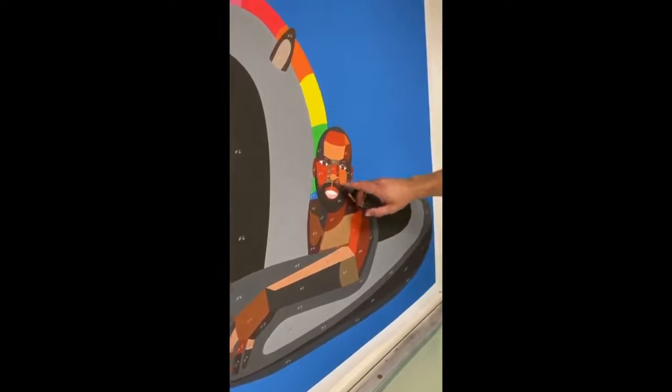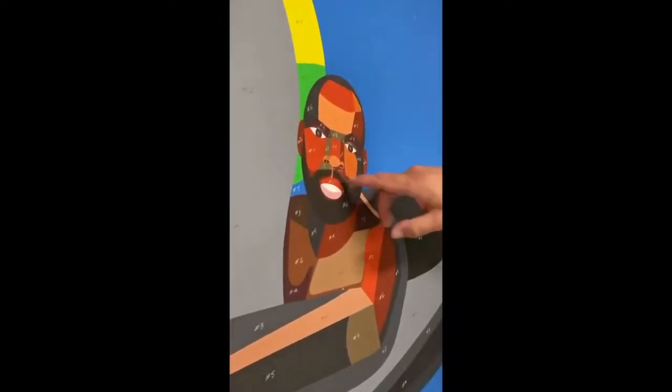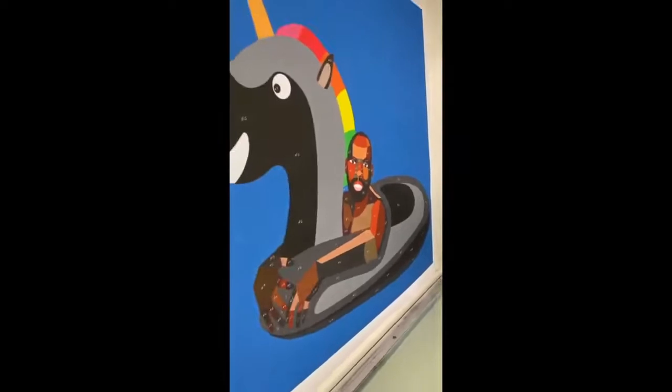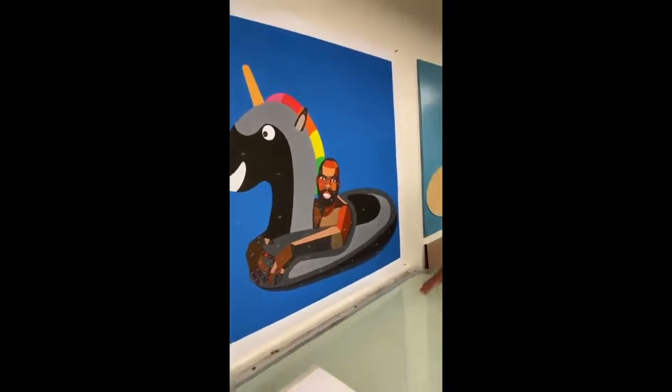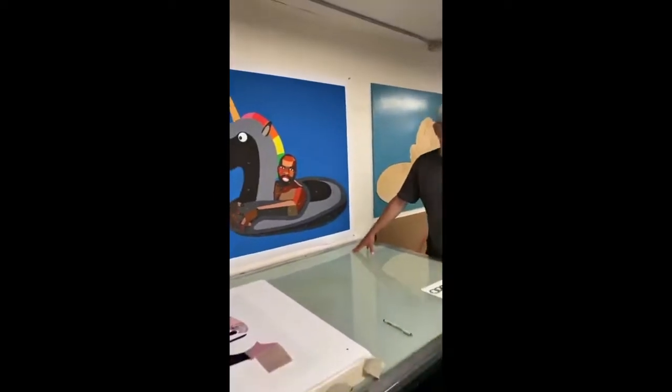Some of these shapes are really small, like these little nostrils, which went on block six. So yeah, it ended up that we could do it in six runs, which is not daunting. 100 pieces is somewhat daunting. Yep, that's where we started.